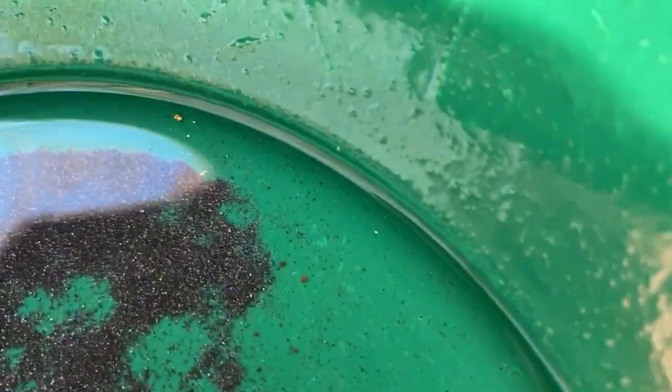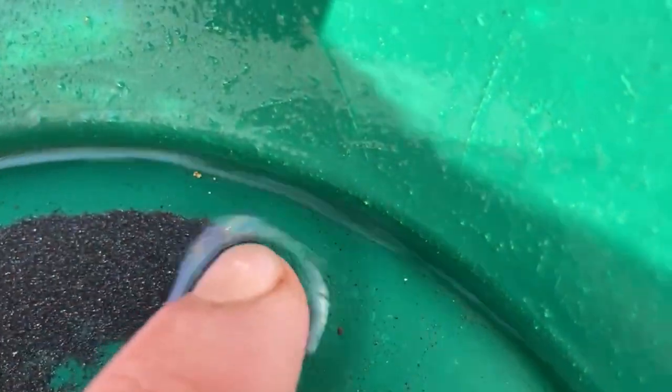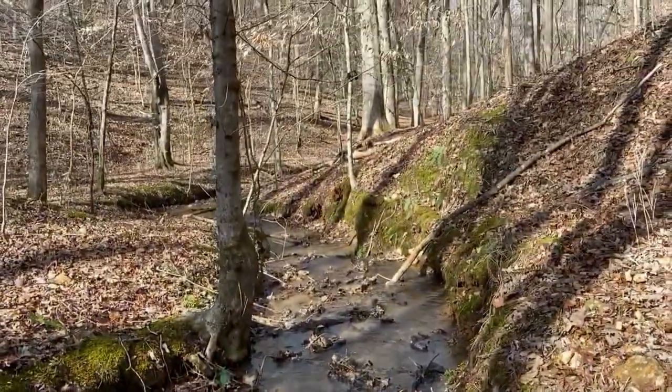I'm trying to focus. Look at all that gold. I've been panning Georgia for about 7-8 years now. I've never seen pans come up the creek look like this over and over. That's some good coarse stuff. I can't believe it. Oh, I've got the fever now. All right there. All good size. Unbelievable. Holy cow.